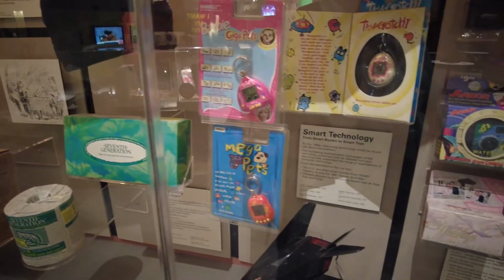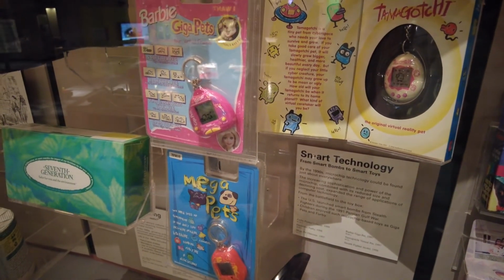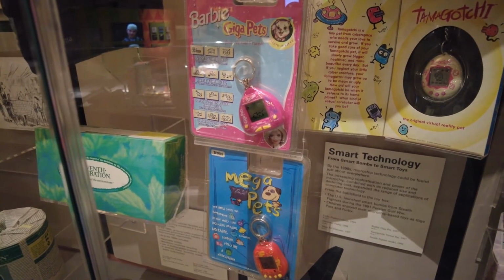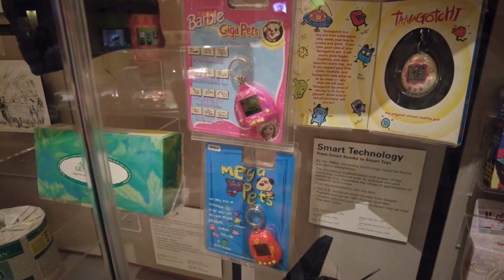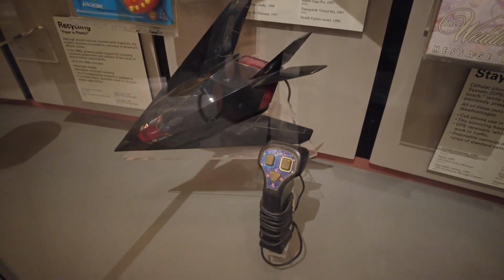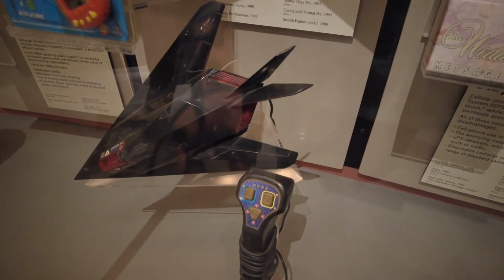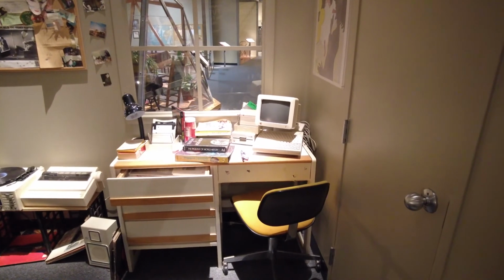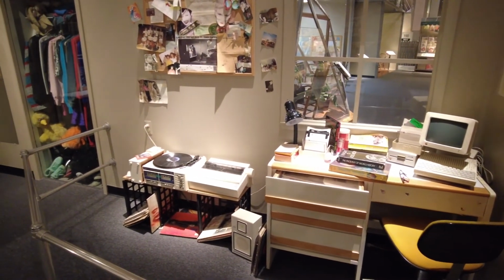Of course, the Tamagotchis, the virtual pet that would beep and annoy you constantly, and you'd have to hit buttons to feed it and put it to sleep and things like that. Most annoying thing ever, really. Never had one though. Over here, if you watched my last video, in my last video we saw an F-117. Here's a toy F-117. All right, this is supposed to be a teenager's room back in the 80s.